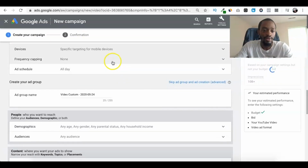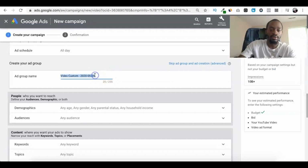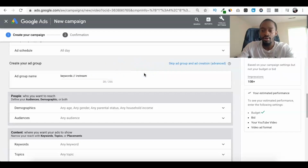Once you're done with that, add schedule, blah, blah, blah. Add group name. We can name this Keywords / in-stream. In-stream, for those who don't know, that's just the ads that play right before a video that you're watching. So if you're watching a video about woodworking, you know, those ads where you can skip it after 5 seconds, that's basically what an in-stream is.